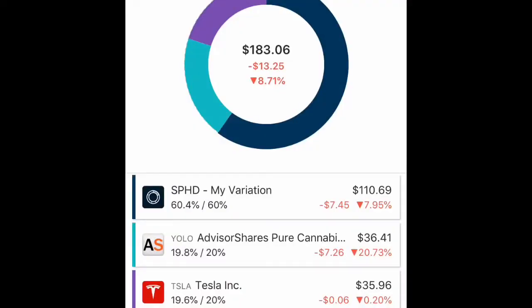All right, this is my general investing account with M1. In here I have my variation of the SPHD, which is a high yield, low volatility dividend fund. Mine has no expense ratio, however. I also have the cannabis ETF, YOLO, and Tesla, and as y'all can see, everything is in the red. Everything is down this week. It's just been a rough week in the market, and that's the way it goes sometimes.